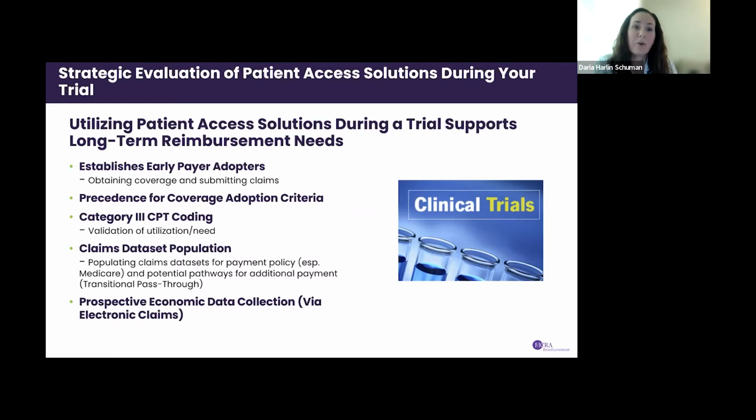A second example is precedence for coverage adoption criteria. What this basically means is, your protocol has inclusion-exclusion criteria, and through submitting claims to health plans, you're helping shape those coverage criteria that eventually get written into a medical policy. All of those diagnosis codes that go on the claim form, they matter. They're going to help shape whether and when the health plan is going to cover your technology post-commercialization, or incorporate it into a medical policy, or even create a new medical policy. So attention to those inclusion-exclusion criteria is really key.